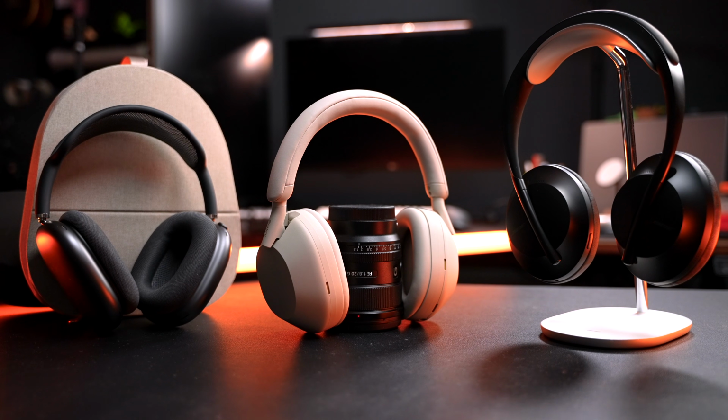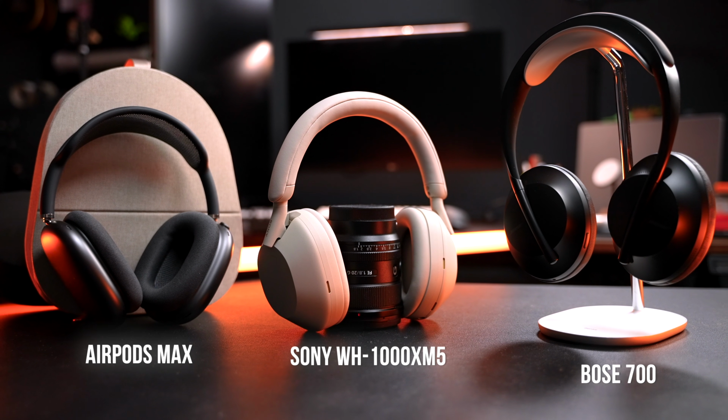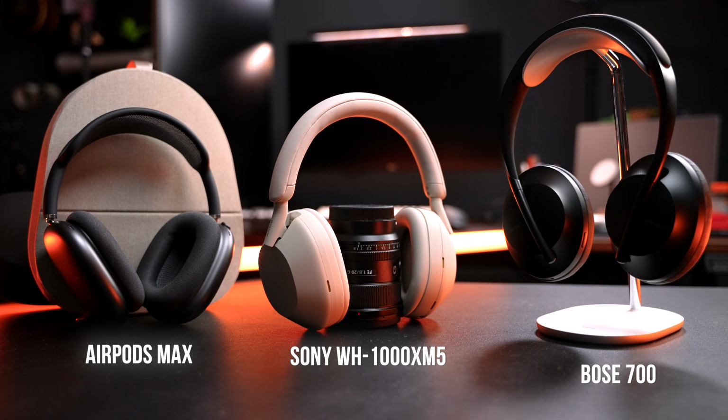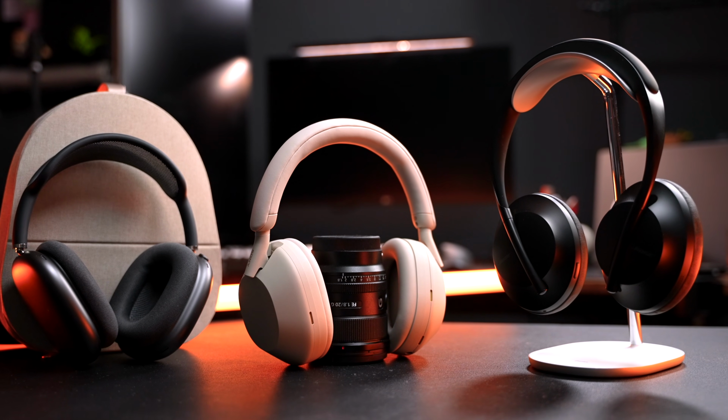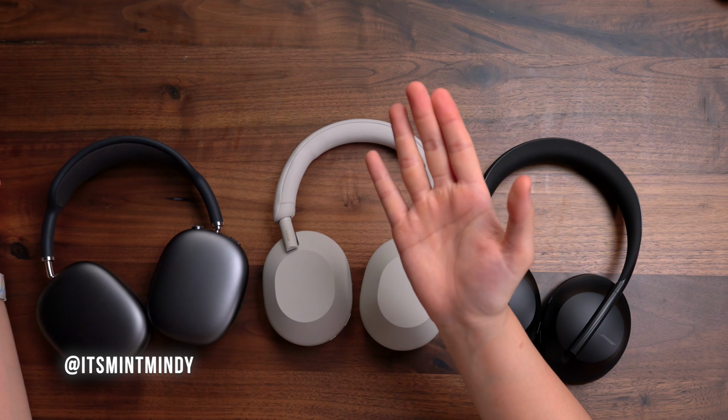The best headphones under 500. I've tested all of these extensively and I have to say, after a while, I'm just not impressed. None of them is perfect, none of them has that all-in-one package that we all want, but they still are pretty great headphones in 2022, and if you're looking to upgrade to one of them, this is the comparison video to help you decide on which to get.